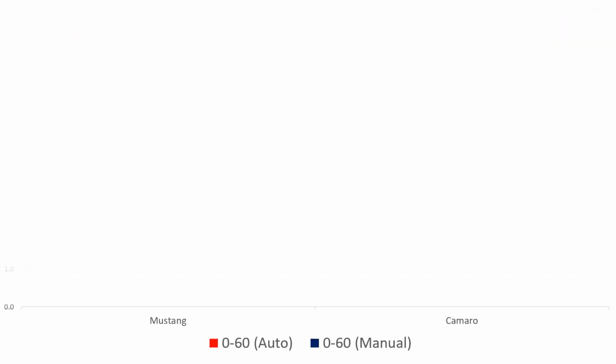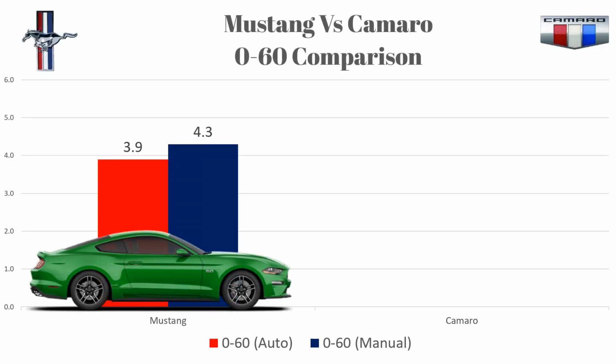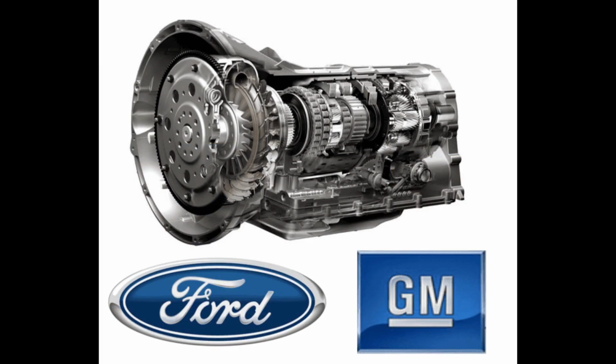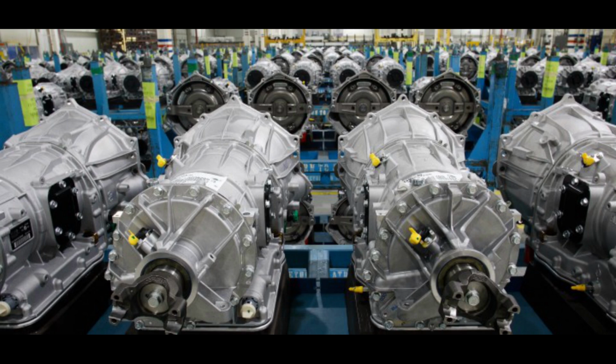The Mustang with the performance package and the 10-speed auto gets to 60 in an astonishing 3.9 seconds and 4.3 seconds in the manual. The Camaro gets from 0 to 60 in 4 seconds flat with the automatic and 4.3 seconds with the manual. So the 0 to 60 statistic is pretty much even with these cars in both the manual and automatic transmissions. It's not a surprise, especially in the automatic version, because the 10-speed auto in both of these cars is practically the same unit.